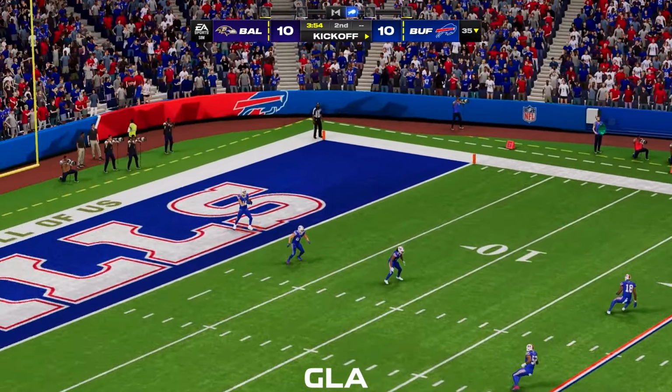Play action. Now it's Allen. He's got his target. That's complete. And he is going to have a Bills first down as they're able to get the third down conversion. That's a big conversion there on third down because they did not want to give the ball up here late in the half. They'd love to take the clock all the way down and score. This will definitely help the cause.